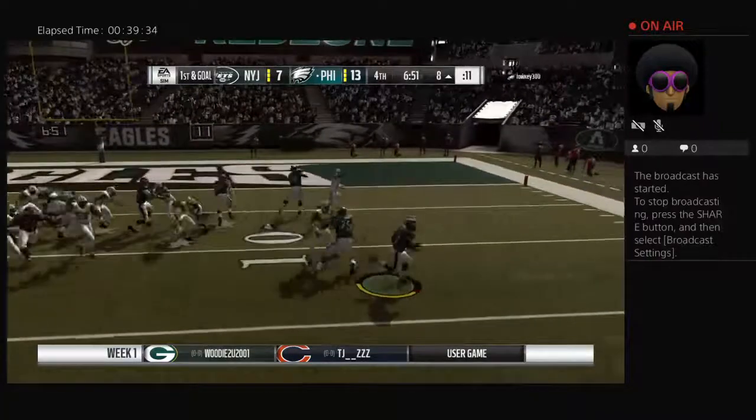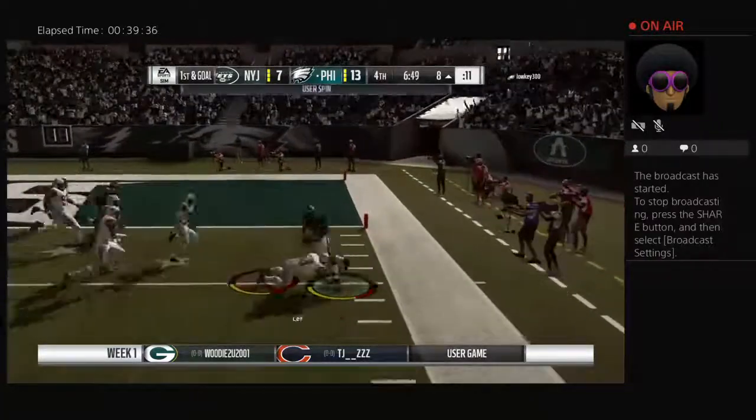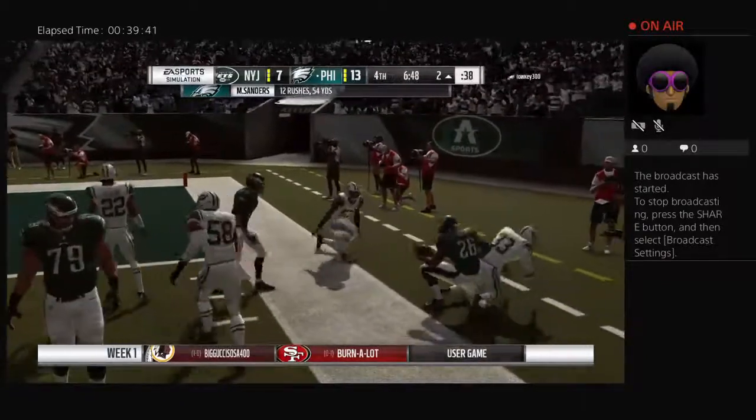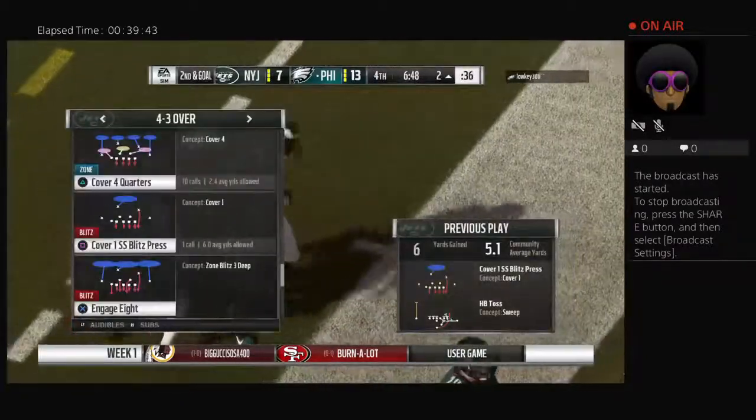Now they toss out wide to Sanders. Oh, a 360. A good run of 6 yards there. Gets him closer to the goal line with second down coming up.